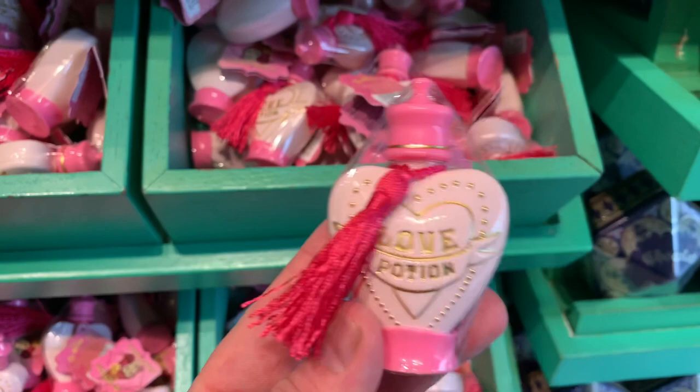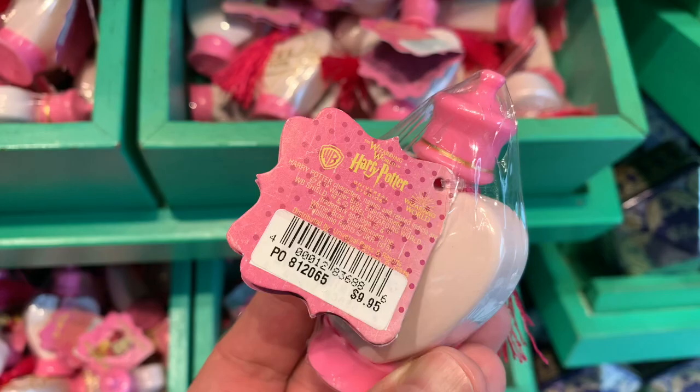Love potion for all you guys. Let me know if you want some. I'll pick you up at a small discount. $10 for that.